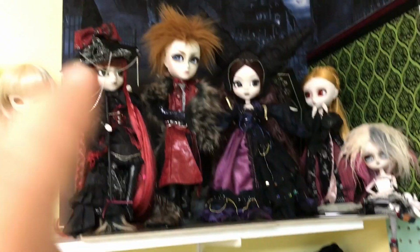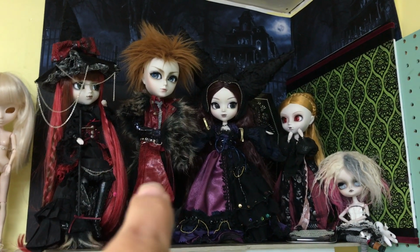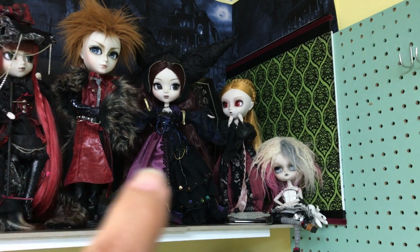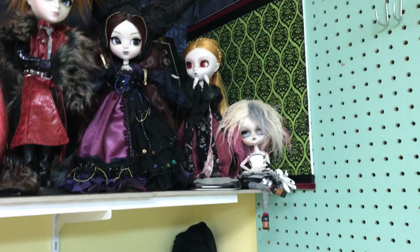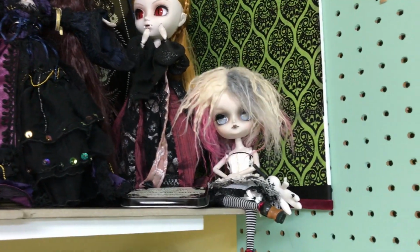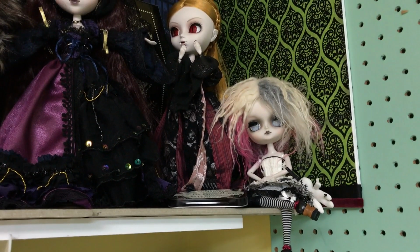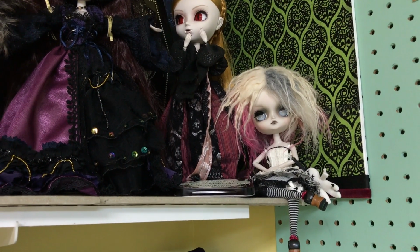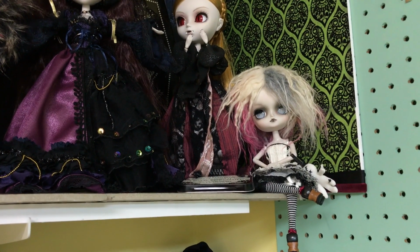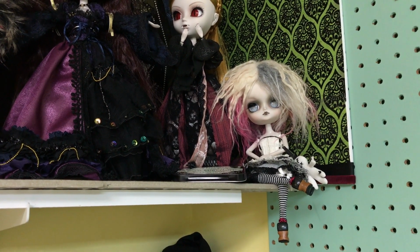So here we have everybody's full stock except for Delilah. We have Pullip Wilhelmina, Taiyang Valko, Pullip Midnight Velvet, and then Pullip Elizabeth. They're all full stock. And then Delilah, I have her stock, but I've changed her quite a bit. I gave her my own homemade eye chips. I modified a wig for her because I wanted her to have a look like she's been in the wet woods, kind of like being a ghost. I just wanted her to look crumpled and dirty and wet.